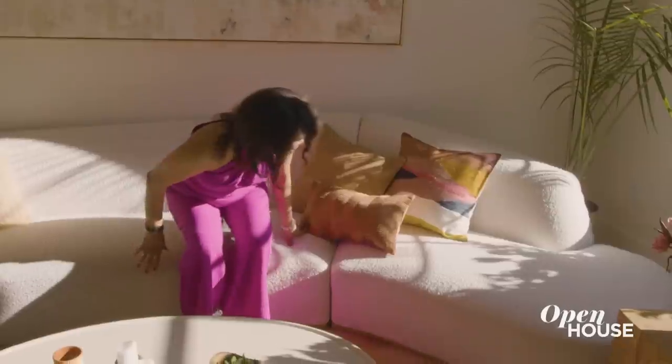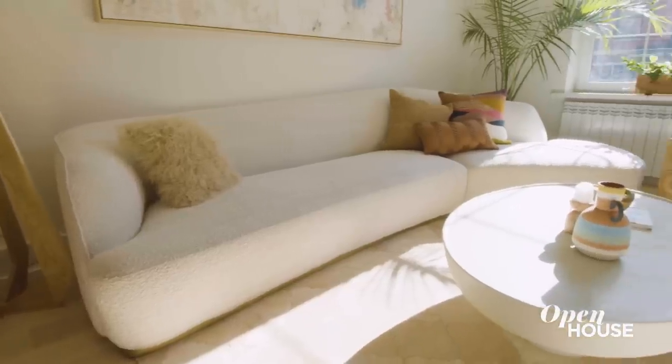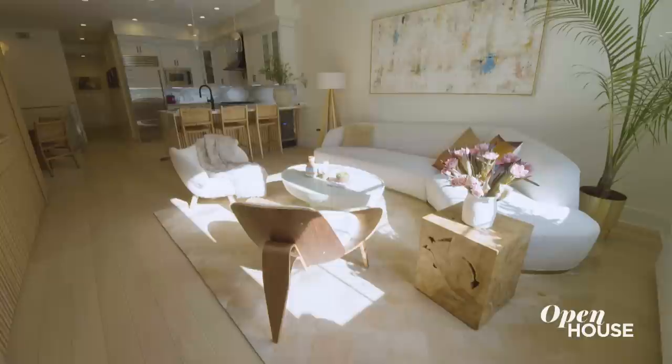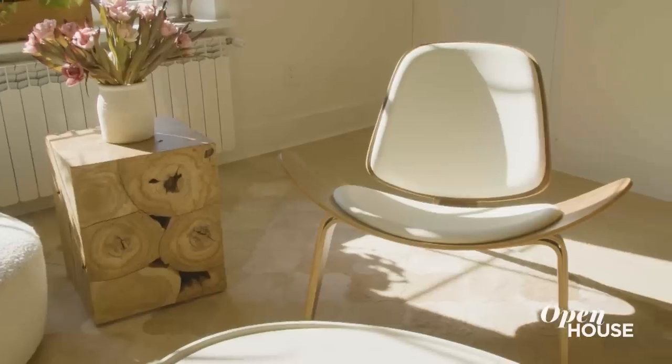Designing a space is all about balancing the yin and the yang. We chose this curved sofa as a contrast to that very elongated rectangular room. While all the seatings make a design statement, they're also super comfortable, which is very important in a living room.